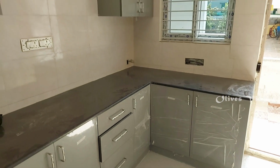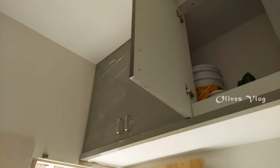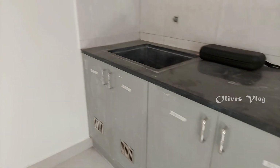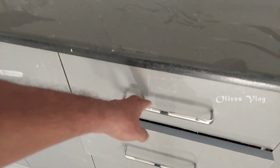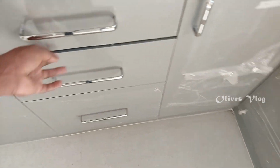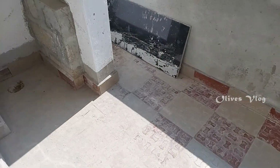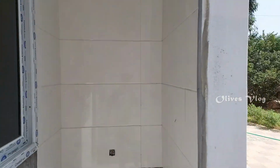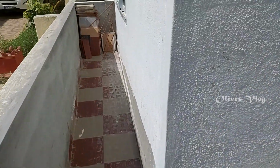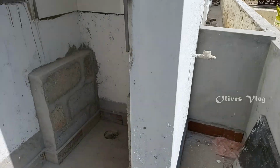This is the kitchen, modular kitchen. Here we have a lot of storage. Steel baskets also provided. Here we have utility space. Here we have gas pipeline.